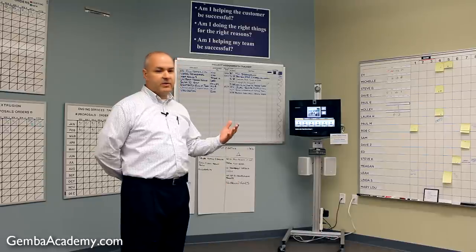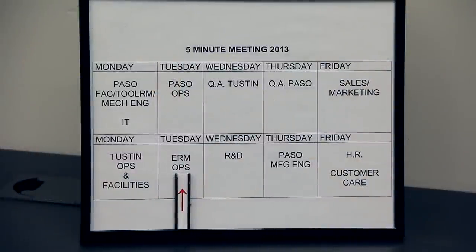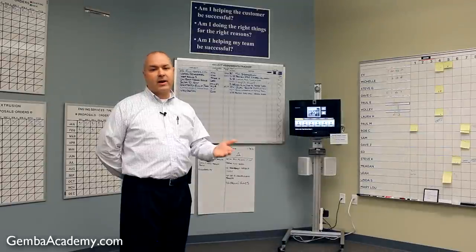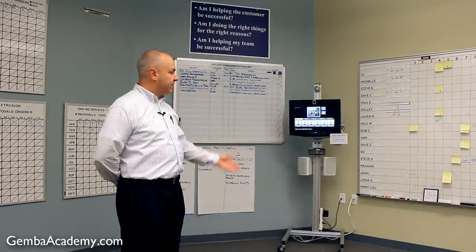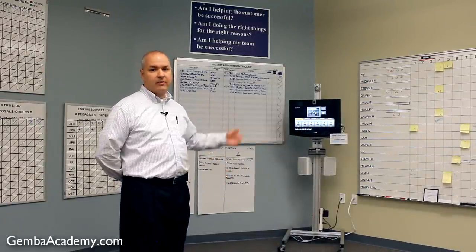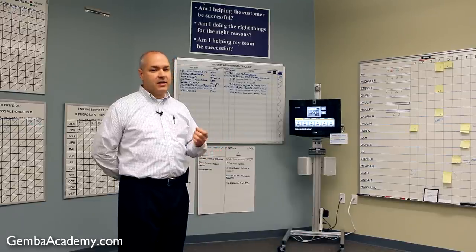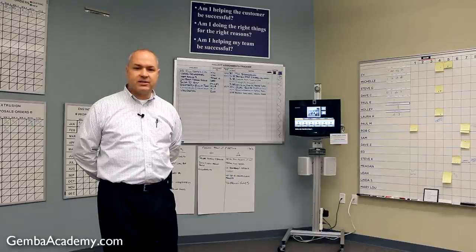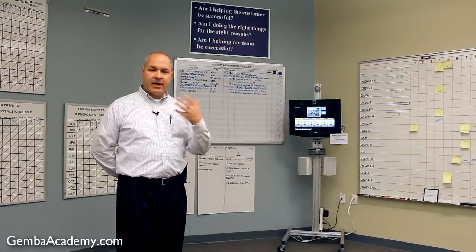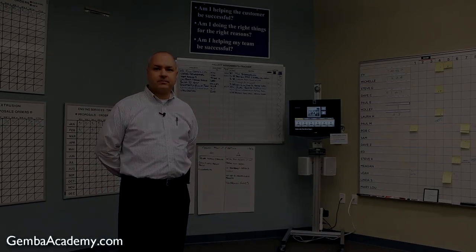So we start with that every day, and then we have a two-week meeting cycle. And on this meeting cycle, each department will report out one day out of that two-week period. So, for instance, today our Michigan plant reported out, and they tell us all the important things that are going on in that plant. Key projects, things that are going on with their metrics, production issues, visitors, and such. And it gets everybody involved and everybody understanding what's happening throughout the organization.